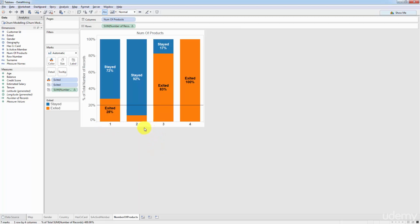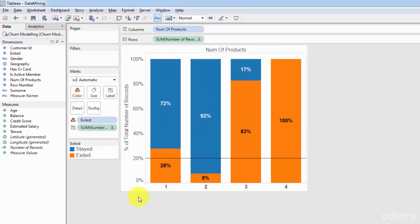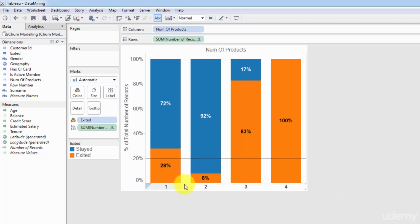In fact, we can't see the labels here because the font is too big. So why don't we just take out the text label for now for our analysis, and that way we'll see all of the labels. Here you can see that only 8% of customers with two products left and 28% of customers with one product left. So the massive drop, it is much harder for these customers to leave.